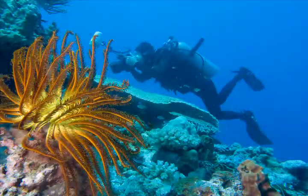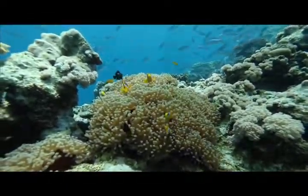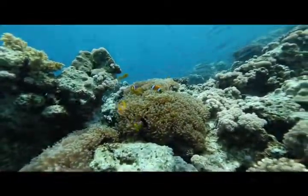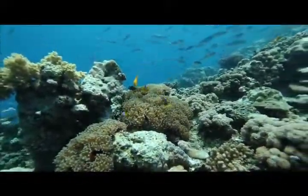So there are insights that you get by being underwater in that environment that you simply would not get if you were restricted to the surface. It allows us to be in their environment, and that's beneficial, I think, certainly for the animals that we're studying. But I think it gives us a little bit of a feel for the environment as well.